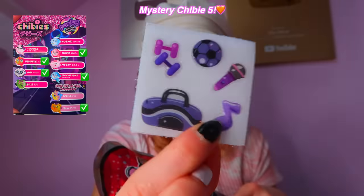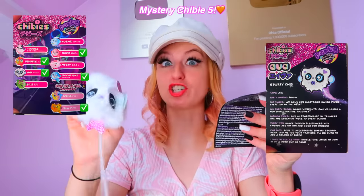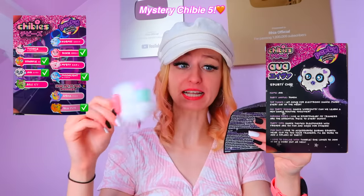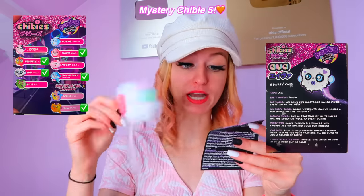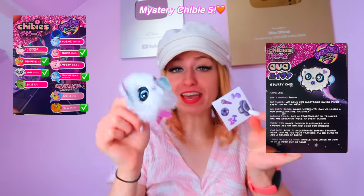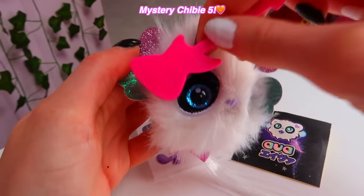Ooh. Oh my gosh. She has a football, weights. Okay, she's definitely sporty. So Ava is a panda. Okay, that explains why she has gorgeous big eyes. She likes electronic dance music, dance workouts, and she loves to wear sports clothes. Let's give Ava a makeover.